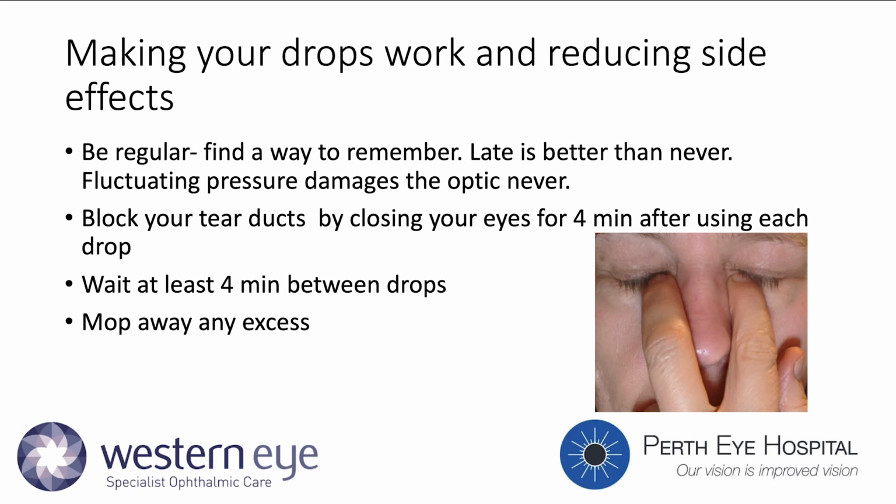If you're on a prostaglandin, which is going to give you dark rings under your eyes and maybe even make your hair grow around your eyes, mop away any excess. That's the only advice I can give. You can still get those side effects though.